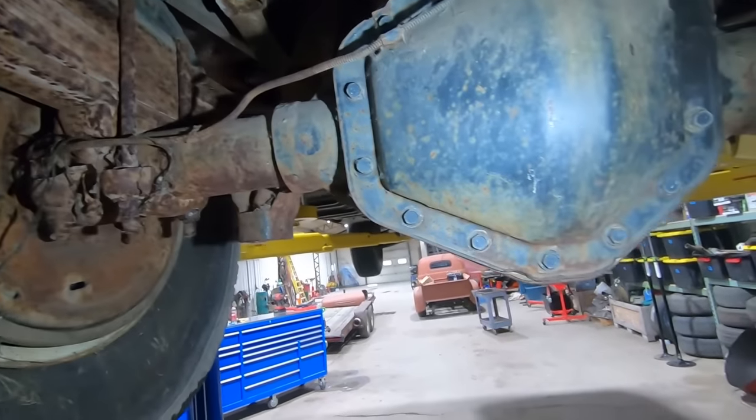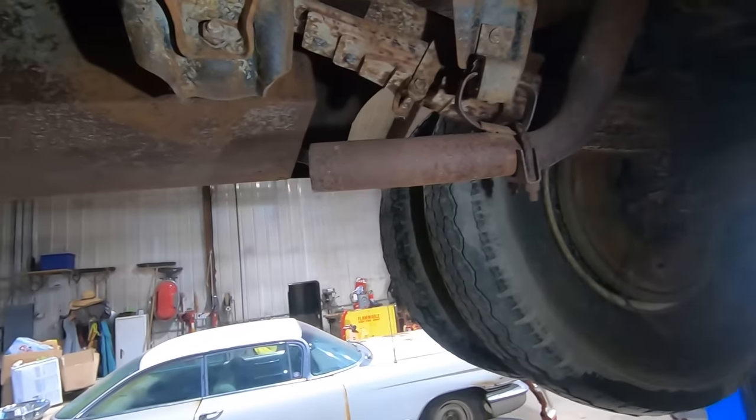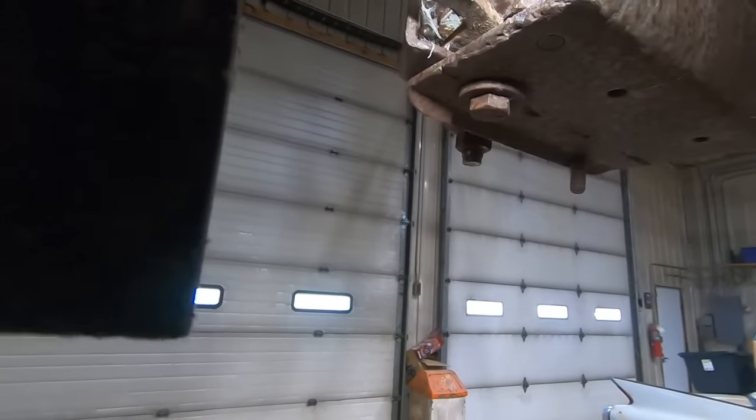Again, paint all over the diff. And it's not even neon, like I despise. Tailpipe's missing. Ooh, Scotch clips. Yay. I don't think this was one of those sliding hitches. Oh, maybe it is. It latches in.